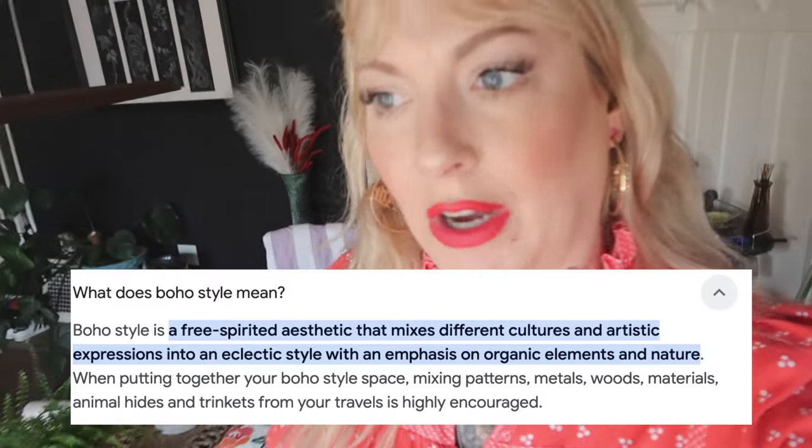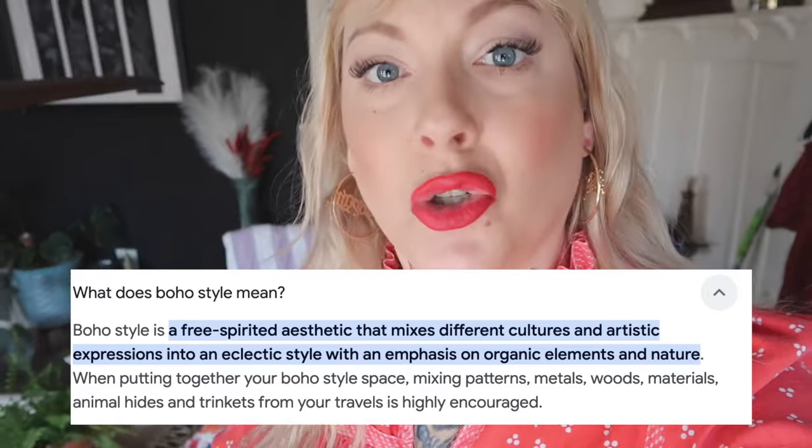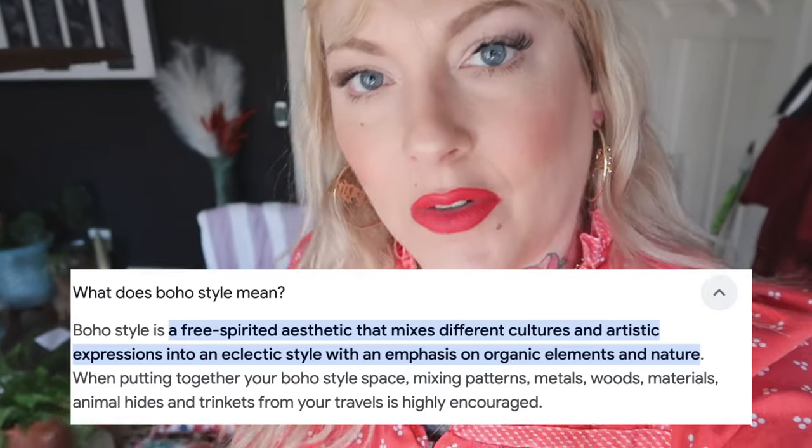To me, when I think of boho, I think of natural fibers, fabrics, cottons, tweeds, those types of things that are more neutral toned, and then you can decorate with pops of color and accent. Most of the basis of everything, if it's gonna be a boho, is very whimsical.